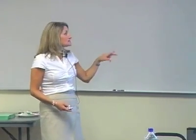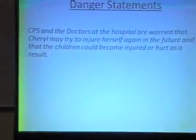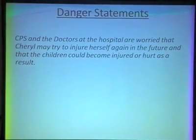So CPS and the doctors at the hospital, not mom, are worried that Cheryl may try to injure herself again in the future, and that the children could become injured or hurt as a result, right? So this is clear about who's worried. And Cheryl's able to say, she can't dispute that because we're worried. We didn't try to say that she's worried about this, right?